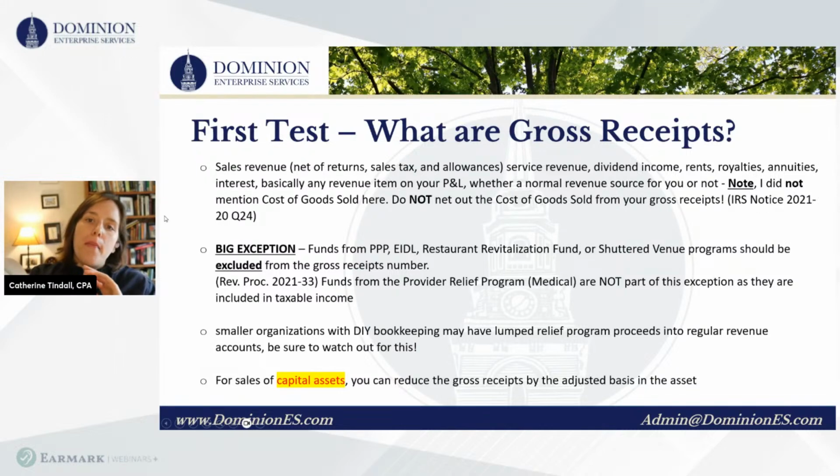Now, when you're populating, well, what do I need to include in these amounts that I'm doing for this financial testing? What are gross receipts? For for-profit organizations, it's basically every revenue account that you have, whether it's ordinary income to you or not, and you're comparing them on a gross receipts basis. So you lump them all together. You can pull out returns, sales tax, and allowances, but you don't pull out cost of goods sold. You don't look at any expenses.